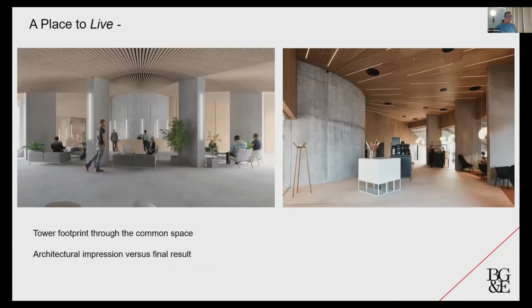So this is, for example, one of the before and after, a rendering of the tower footprint, how the architect imagined it, and over to the right here, you can see the end product of the tower columns and the central core, how it actually came to look in the end. So this is like a lobby.